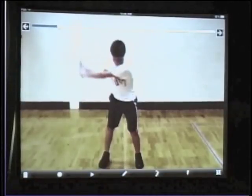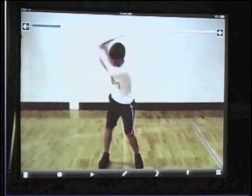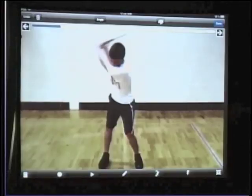Now I can move this frame by frame, go through nice and slow. As we look here now, I've got a pretty straight arm, hips are a little bit more level. We have pretty good hand position. Excuse me, let me undo that line, that's not correct. Pretty good hand position up here. We can point out exactly what they're doing wrong right there.